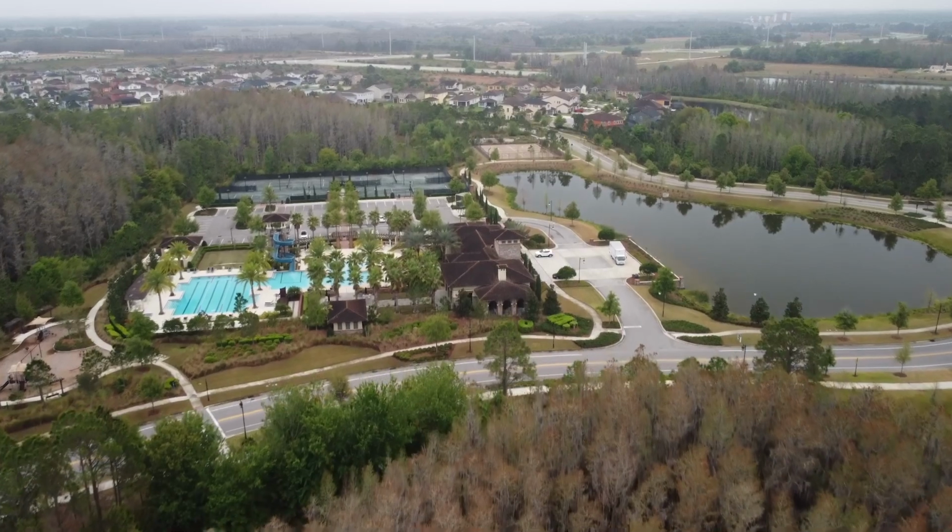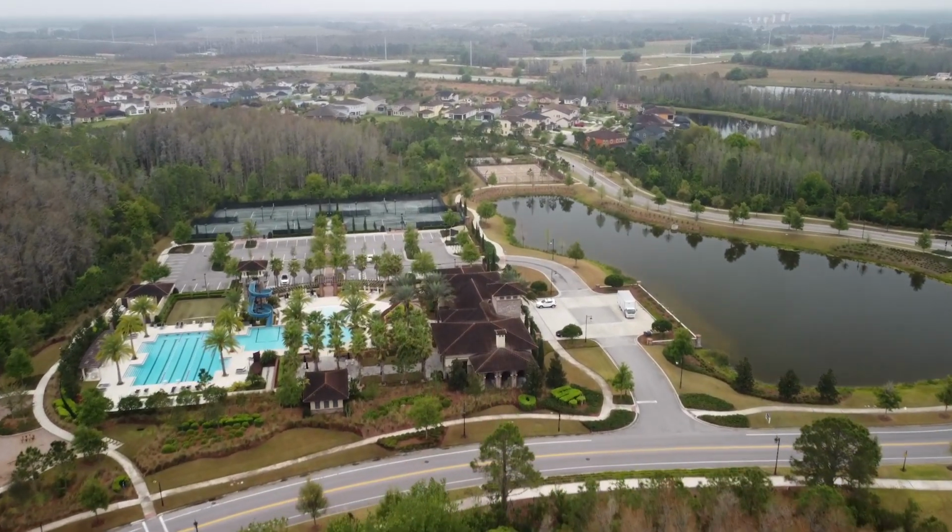I like to point this out. Wesley Chapel is only about 60,000 people. And for that size of town, it gets a lot of attention. But a lot of that attention also helps it grow and develop into a nicer area for you guys.